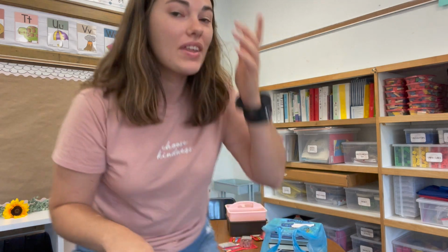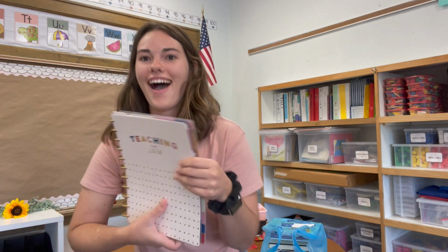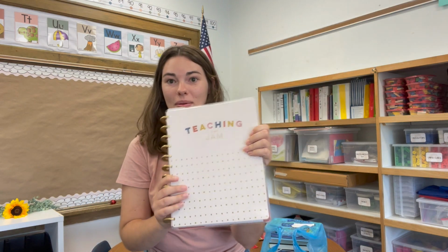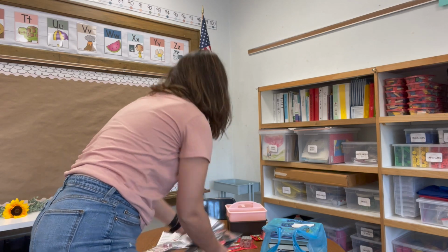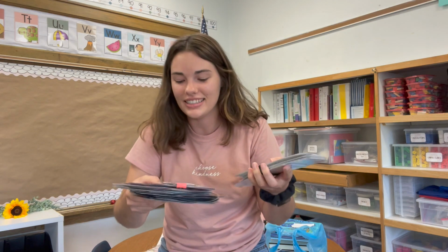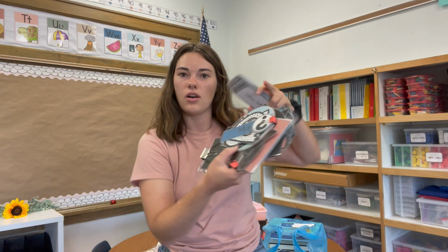And I have a few things here that I brought with me today that I thought I would show you. So I did finally bring in my lovely teacher planner. This is the Happy Planner, and I really love this one. And then I brought in all the things that I copied and laminated, cut out everything. So these are for my book bins, wall decor, all the stuff.